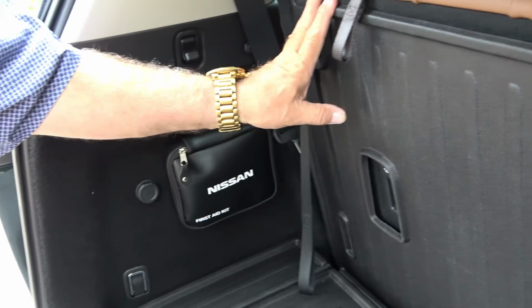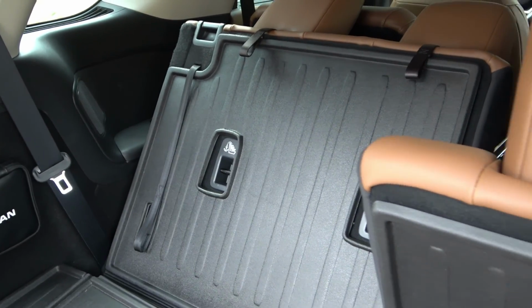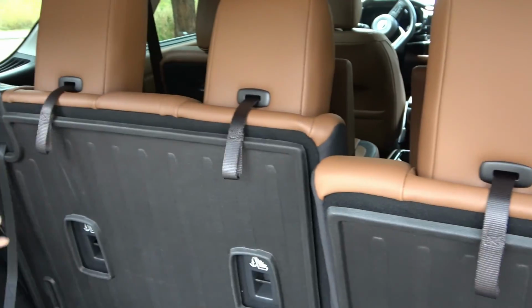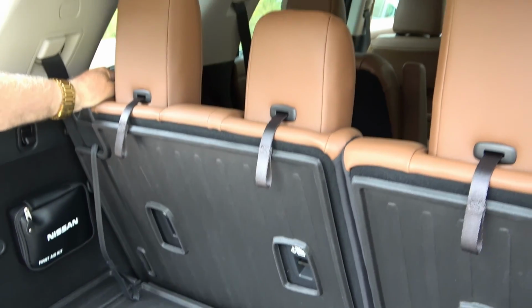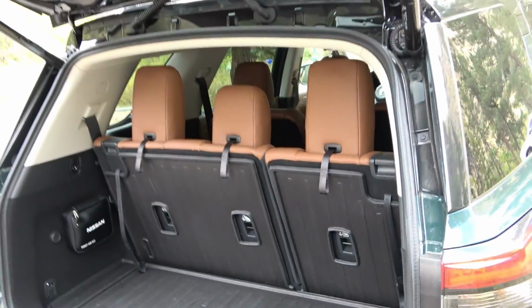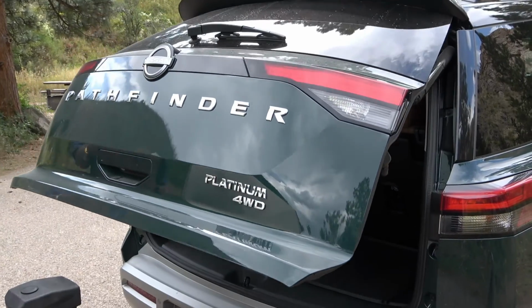And if I fold some of these seats forward, I don't think I got the front seats folded. But you can fold all this down flat and the second row flat, so you can actually sleep in one of these. Love the color. That's nice. Now watch me push the button and watch the door come down. You can even lock it from back here. I love when you have a power tailgate.